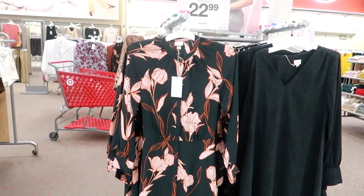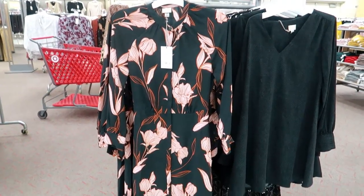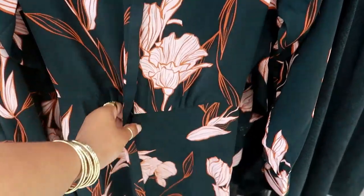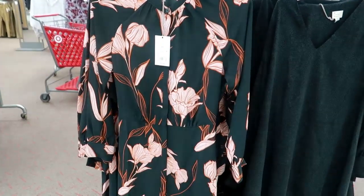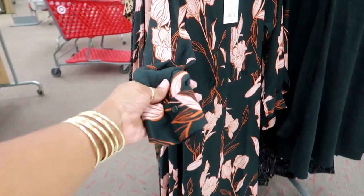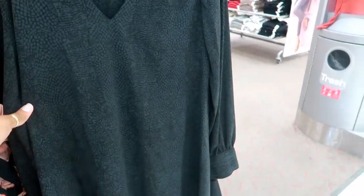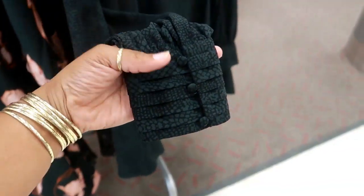Okay, I'm not big on flowers and prints and stuff. You guys see my basket back there? I do like this color and this print, even though I don't think I would wear it. And it buttons down the whole front, so you can open up the whole front. This is $27.99 by A New Day, and it's really soft, and the wrists are cuffed, or you know, has the button on it. And this one, oh, look at that, I like that.